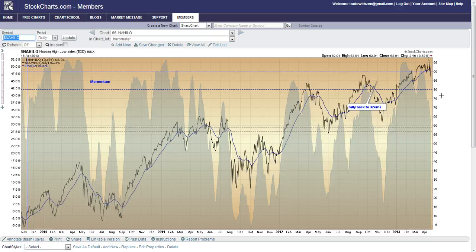The NASDAQ high-low index, it's at 62. It's right here, 62. So how I look at this is once we get up above this 80 range, and then we have a move lower, it can be a bad sign. So we're above 80 here. We go down here around 60, and it generally leads to a move lower.